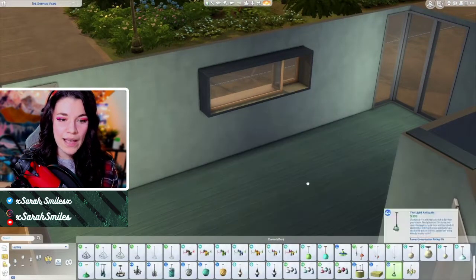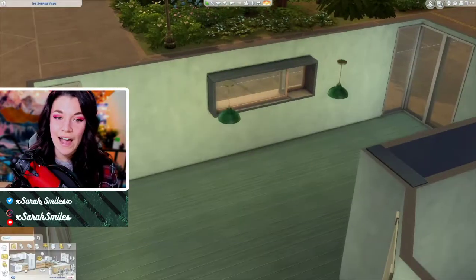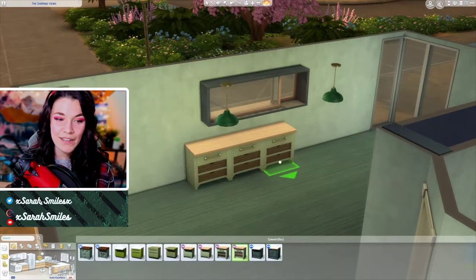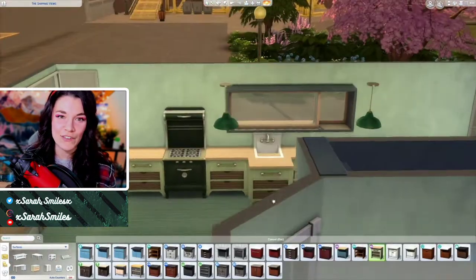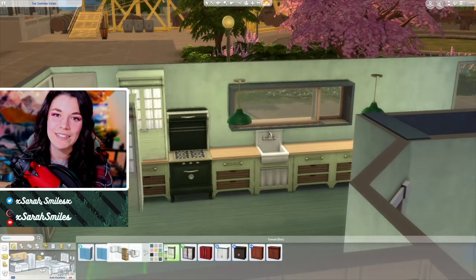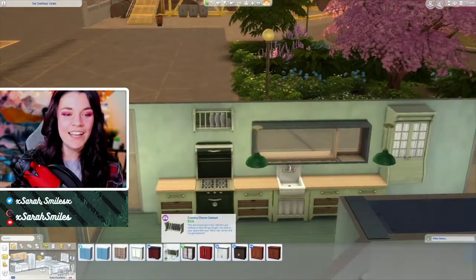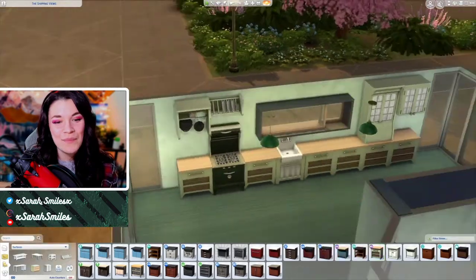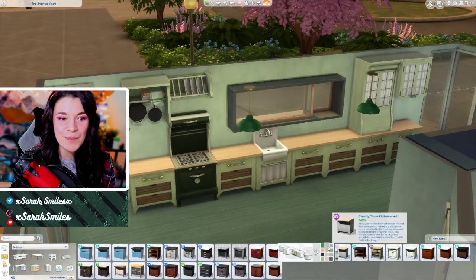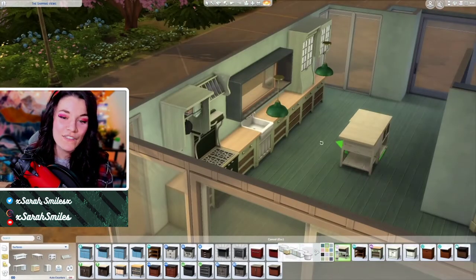I went through and found green lighting, which is actually harder than I thought it would be. There wasn't much green lighting, but I found these 2 really cute lights. They kind of reminded me of like 50s lights, and they went really well with, like, you guessed it, country kitchen kit. I don't know if I've said this before. Actually, I do. I'm lying to you. I remember saying this 5 minutes ago in my last video, but I do love this kit so much.